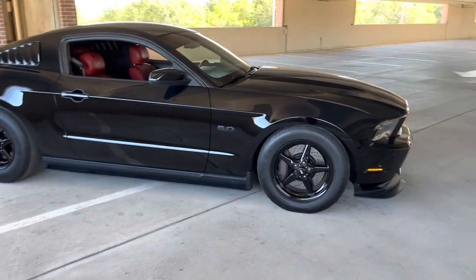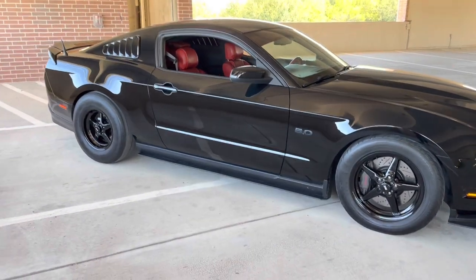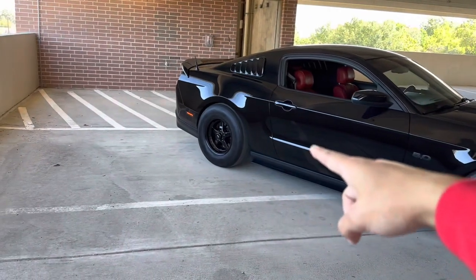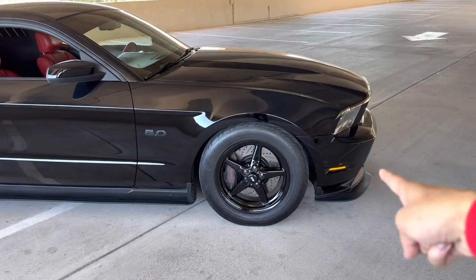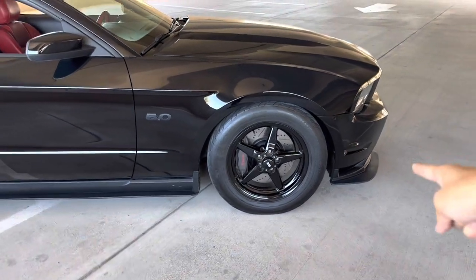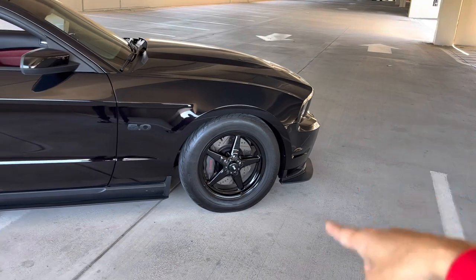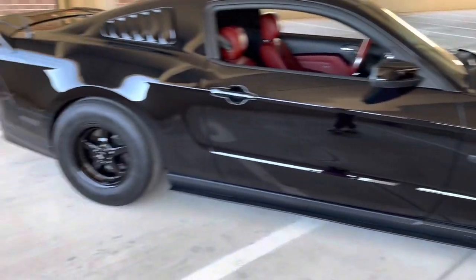But next, we're getting to the wheel setup. So these are the SVE drag wheels from LMR. 17x4.5 in the front with the 15x10s in the back. Tire setup, that is a 28x6x17 Mickey Thompson Sportsman in the front, which those are really heavy and I don't like them. In the near future, I am going to go to a Bosply on the front.